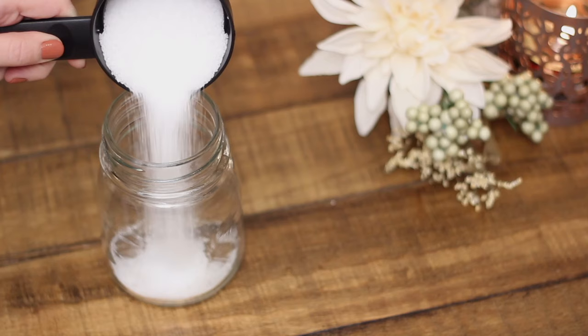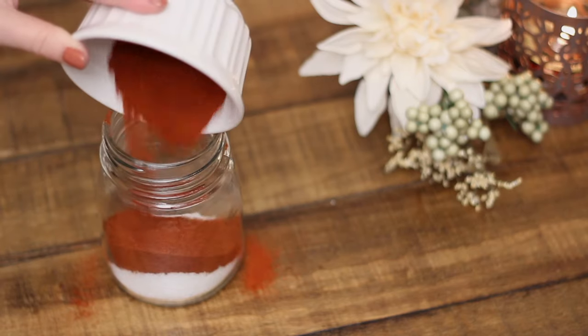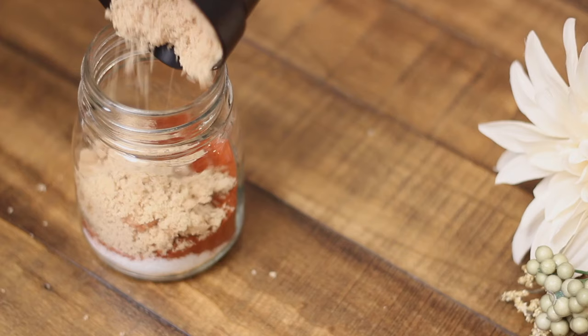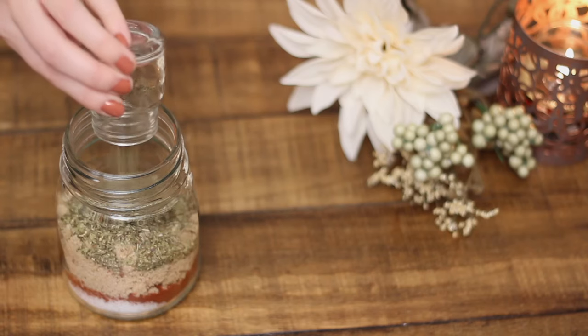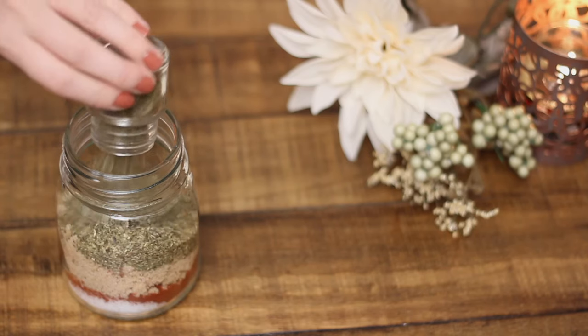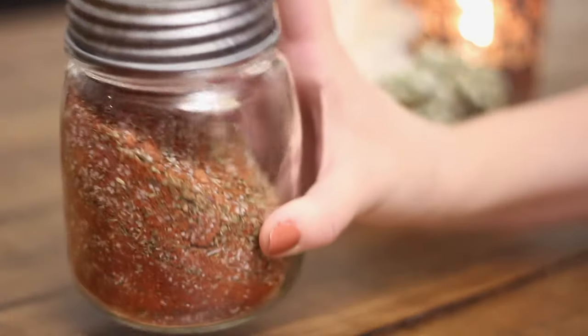I also included this spice rub, which is a quick and easy recipe to make. Just combine 1/3 cup of coarse salt, 1/4 cup of paprika, 1/4 cup of brown sugar, and 4 tablespoons of Italian seasonings. Give it a good stir, or you can just shake it all together right in the jar. This is a really fun addition to the basket because it adds a personal touch since you made it yourself.